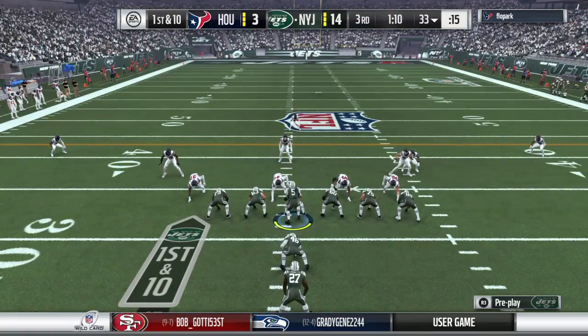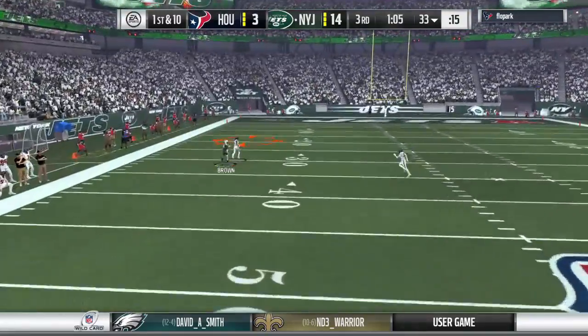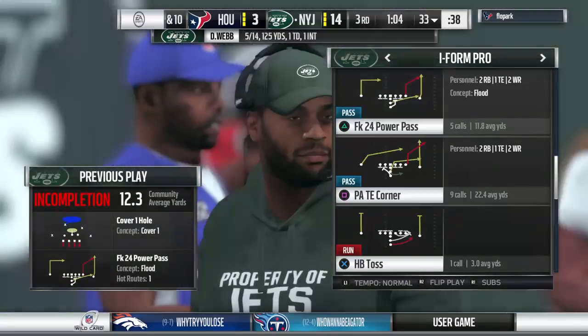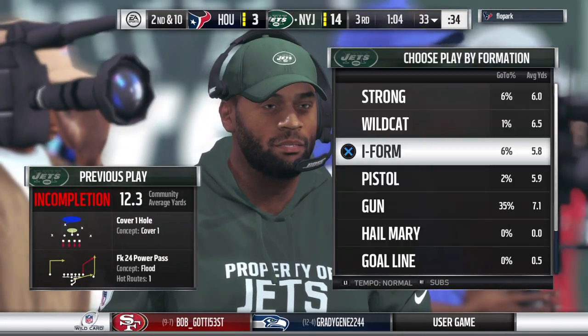Brown, the lone receiver left. Now a play fake here on first down. He's going to loft one deep left side here. And that one falls incomplete. Looked like he might have had position there, but he couldn't hold on and it's 2nd down.